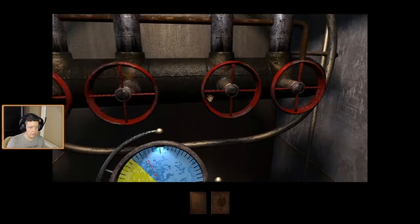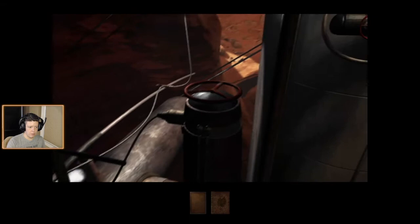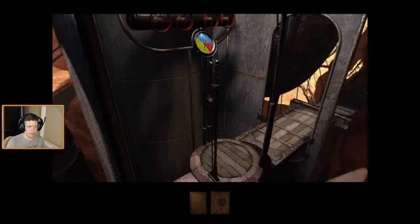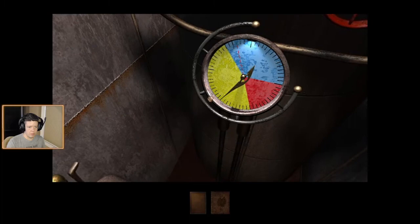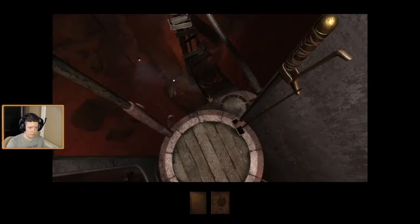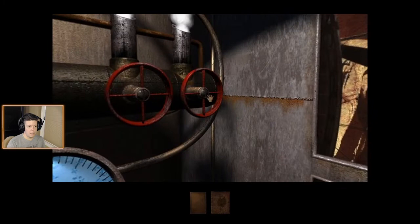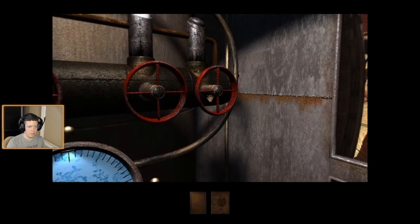Let's go full closed for a second and see what happens when we do this. Nothing. Okay. That's new, though. Aha! Okay, so you being open is going to be instrumental to this, I think.